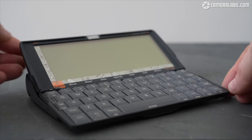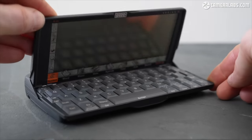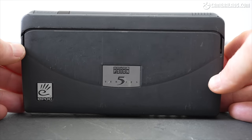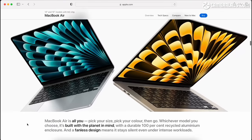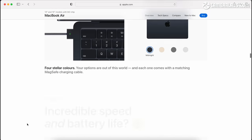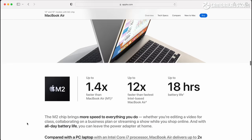By the way, if you are a Psion fan, you might enjoy my retrospective review of the Series 5 on my Dynabytes Vintage channel. But as phones and tablets gradually took over ultra-portable duties for most people, the market for tiny laptops, palm tops, and netbooks mostly disappeared, to a point where today, the lightest MacBook Air, considered one of the most portable mainstream laptops, still weighs over 1.2 kilograms.